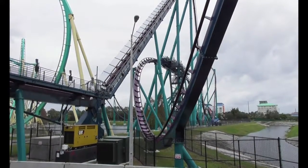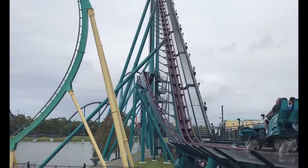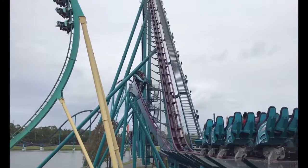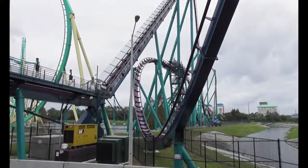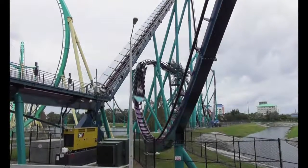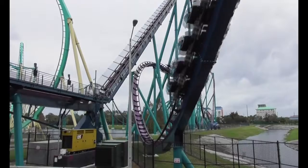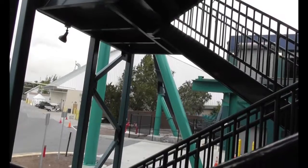And then you go up and hit the mid-course brake run. It doesn't really slow down the ride that much, but for most people, it'll give them a break. So you go down the drop, you whip over in the back, and you go up this airtime hill. It's an average airtime hill for a B&M hyper. Nice floater airtime hill. And then you go through where the entry plaza is.